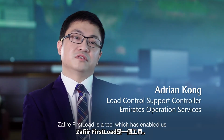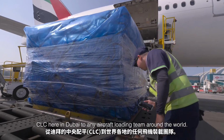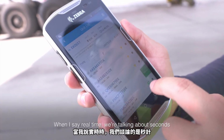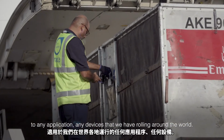Zafire First Load is a tool which has enabled us to provide real-time updates between CLC here in Dubai and any aircraft loading team around the world. When I say real-time, we're talking about seconds between changes made in the centralized load control system to any application, any devices that we have rolling around the world.